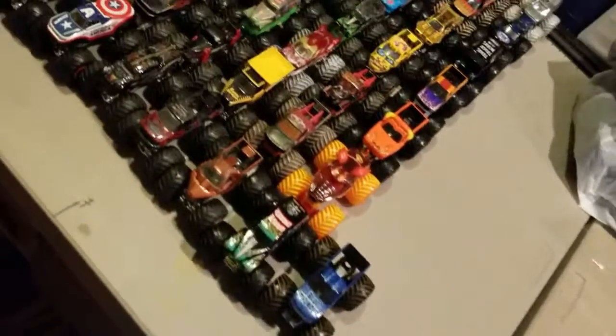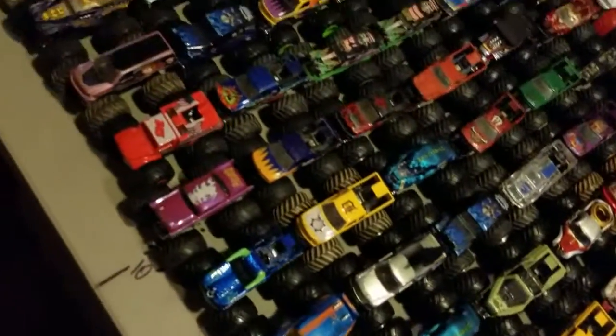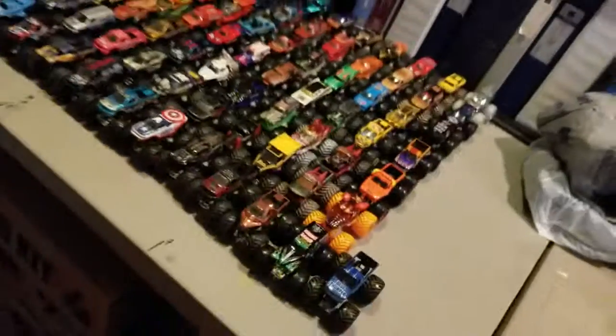The camera so they can see your entire collection. Here's the whole thing. No, I'm going to show them like this. I cannot pause it. It's somehow playing. You gotta take it so they can get all of your collection at once. I don't know if you can see the whole collection.